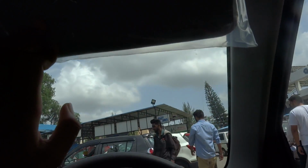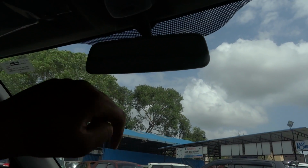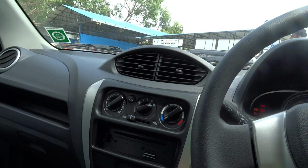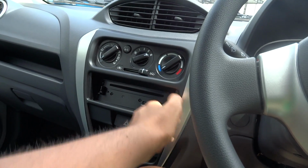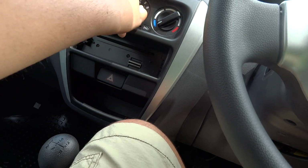Now you do have visors. There's no airbags in this car. Reading light, mirror, air vents. You do have an air conditioning system. It is single zone climate control. You have recirculation, an air entrance. You can lower your speed also. You have AC.